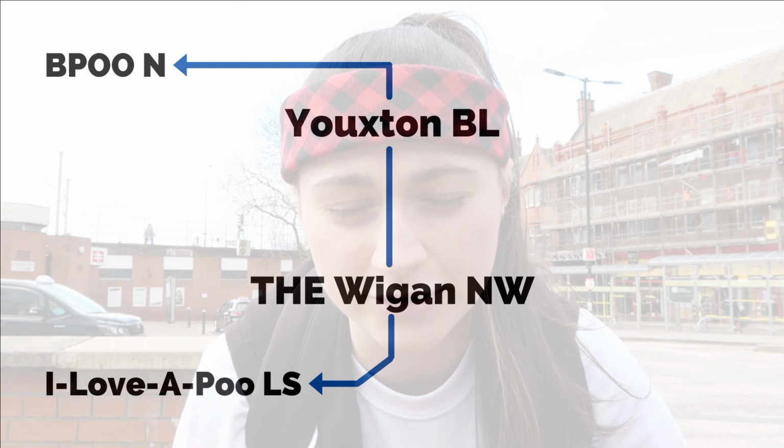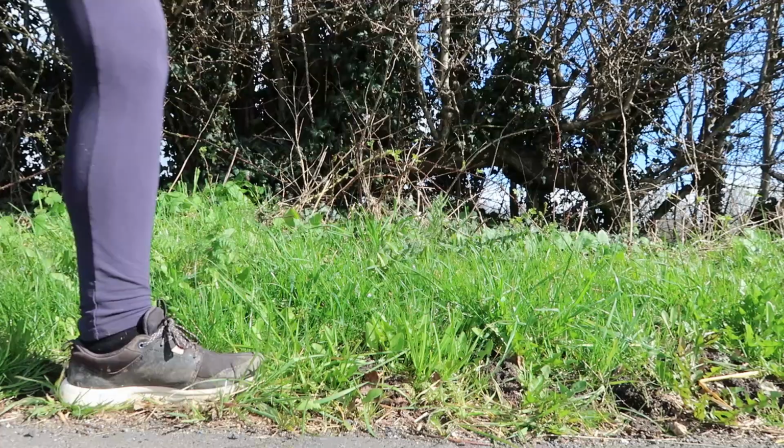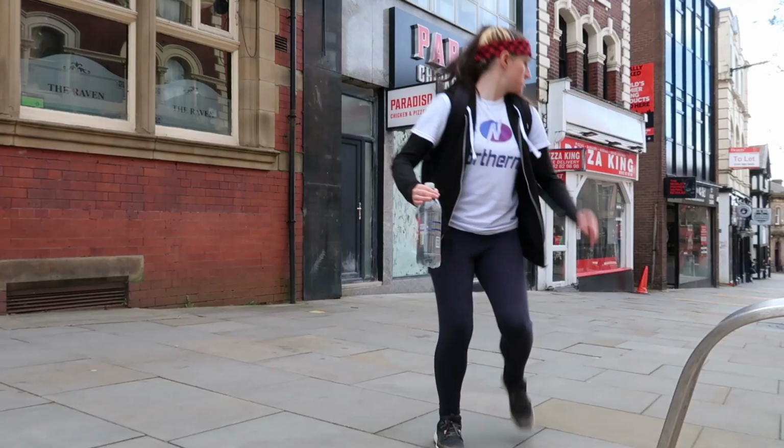So the train's going to go to Euxton Balshaw Lane, up to Blackpool North, back down to Liverpool Lime Street, to Wigan North Western, then to Euxton Balshaw Lane. It's set to take 3 hours 9 minutes, which coincidentally is exactly the same time Maps predicts it takes by foot to get to Euxton. However, I have done this walk before, and that does not account for the uphill clambers, the stopping at traffic lights, the back and forth for B-roll shots, etc, etc.